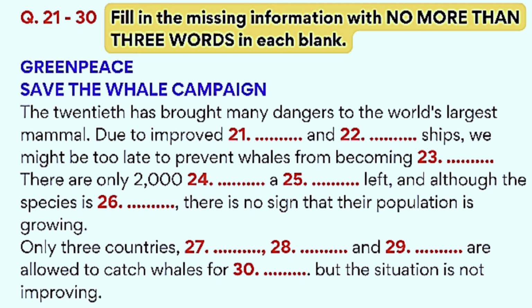We hear a lot these days about whales and the need to protect them. But when did this interest start? Because people have been hunting whales for centuries, haven't they? Yes, for at least 1,000 years. And there were no problems until this century, really.